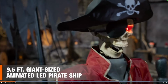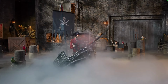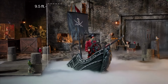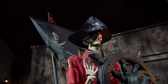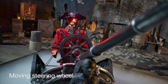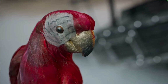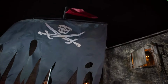What horrors hide on the high seas? Pillaging pirates, corsairs, and clipper ships beat against the wind, pushing perilously ever closer to land, where fresh flesh and plunder are always close at hand. Measuring more than 9 feet tall, the 9.5-foot giant-sized animated LED pirate ship has run aground, and the sea-weary scallywag aboard is eager to plant their festering feet on dry land at last. Adorned with a mermaid figurehead gracing the bow, this night-black ship is a sight to behold.